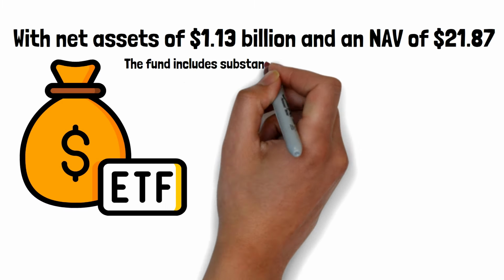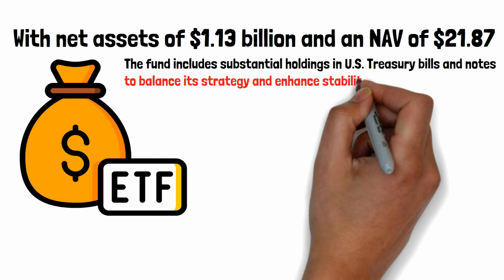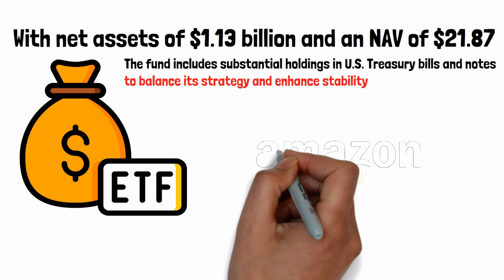The fund includes substantial holdings in U.S. Treasury bills and notes to balance its strategy and enhance stability. A great pick for those looking to invest in Amazon while seeking high income.